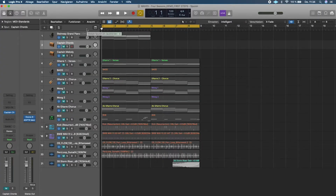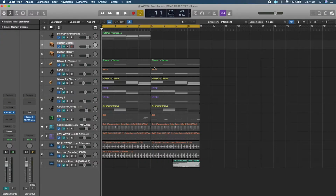Just to let you know, when I'm talking about DAW or VST, DAW is your digital audio workstation, like Logic, Cubase, Pro Tools, whatever you're about to use. And when I call something a VST, it's just a virtual instrument or an app in your DAW you're using to produce your sound.